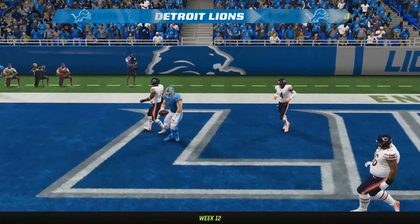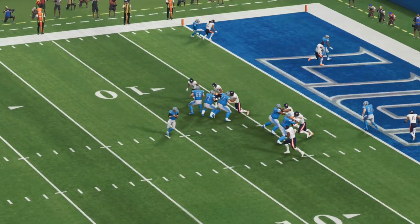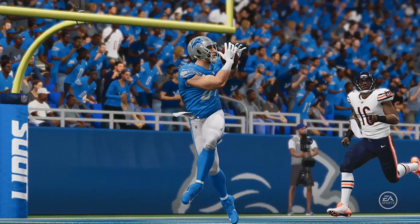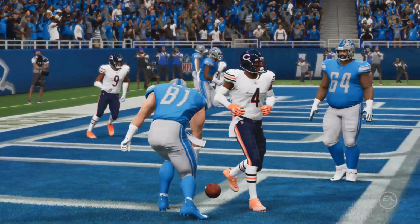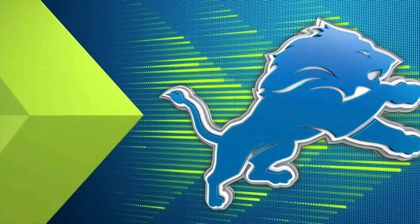And that is caught. Touchdown, Detroit. Austin Hooper, his 4th touchdown on the year. And the Lions' decision to go for it pays off with 6 points. There was no going through the progressions on that touchdown pass. Yeah, nor was it necessary.